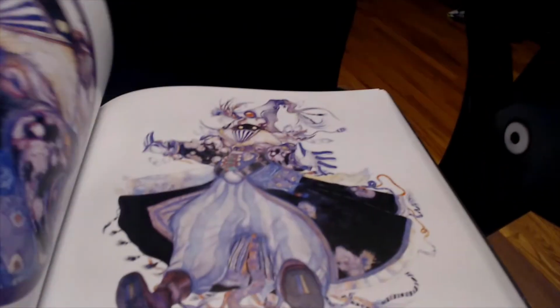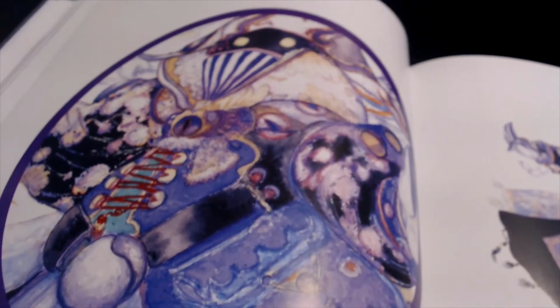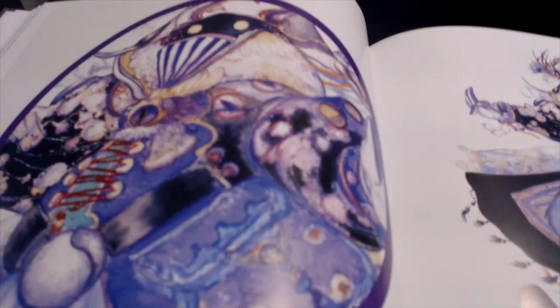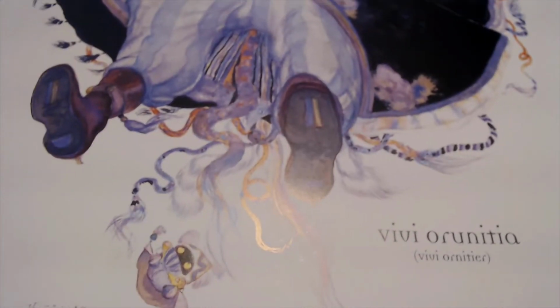Garnet is a lovely design once again. These are pretty close to the final designs. Vivi, not so much, but Vivi is also my favorite character in pretty much the whole series. I love that little bastard. And this is just a really inspired kind of look for the character. I really, really like how detailed it is. It's gorgeous. Vivi Orunitia, that's his name.